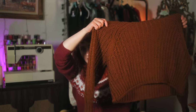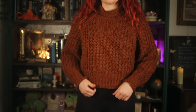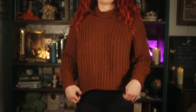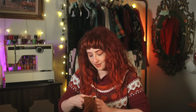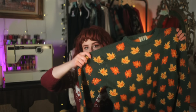Next, we have yet another cropped chunky knit sweater. This one also has kind of lanterny looking sleeves, although this one is kind of a turtleneck, but not so much that it strangles you, but it's loose enough to where I don't feel like I'm gonna die. This is thrifted, but I'm trying to get in the habit of telling you guys the brands. H&M. And another KJP sweater.